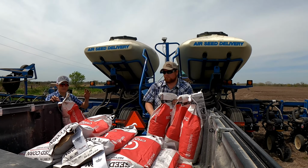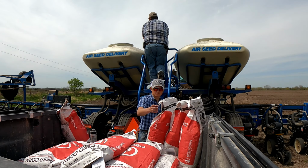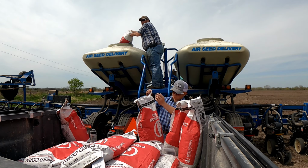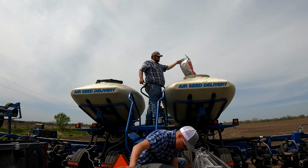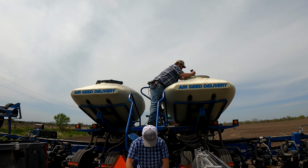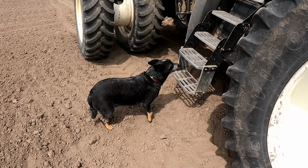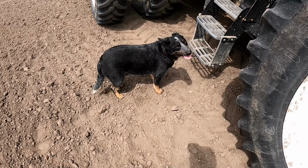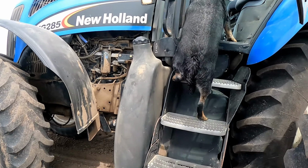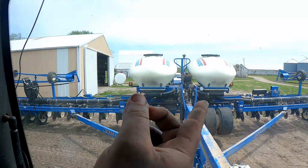Yep, 61A19. 7 on each side. Ready to roll. Are you ready? Are you saying you're ready to go planting? I guess it's blue tractor, blue dog, and blue planter time.